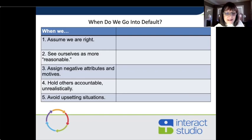We assign negative motives and attitudes. I mean, the word that has come up with folks is demonization of others, whether it's across the aisle, across the street, with your neighbors, people who pull in front of you. The humanness of us wants to assign a bad motive, that they're just bad people.